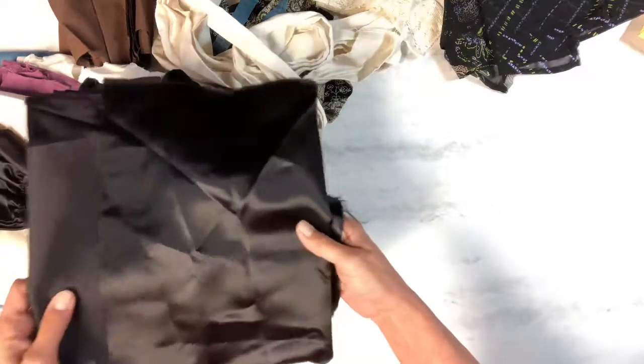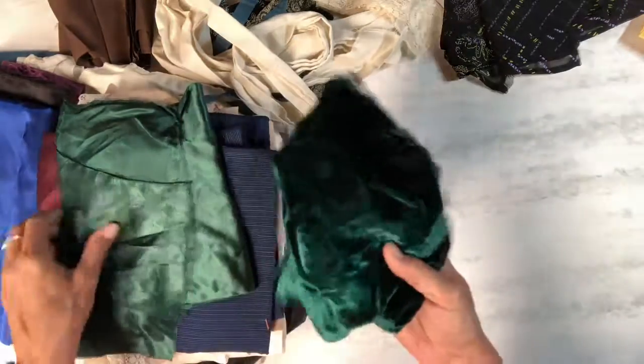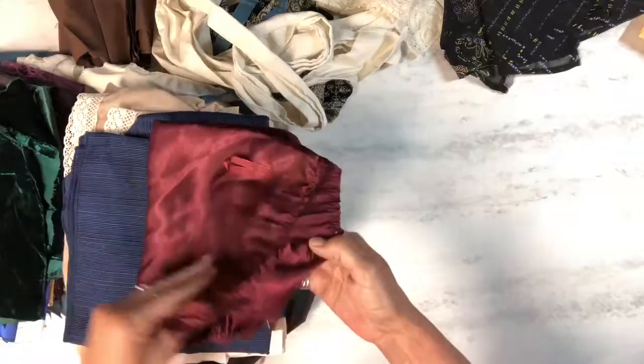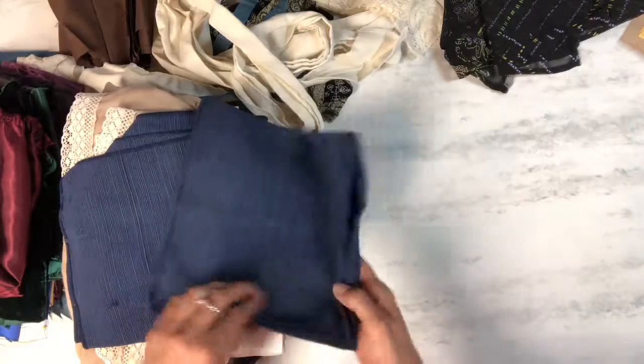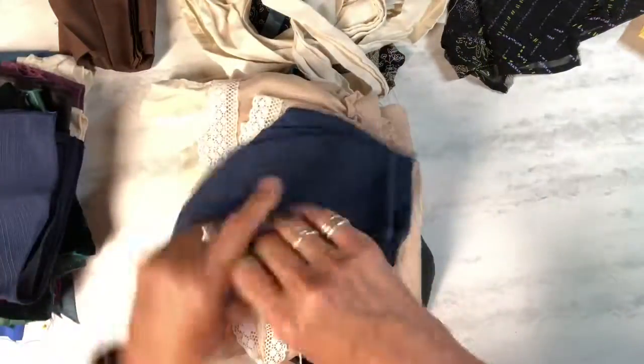This is a silky fabric. Another silky blue. That's pretty. This is a velvety. These all look like they were ripped off pieces of clothing. And I'm not sure what this was, but there we have that. There's a couple of these. Looks like these were like napkins. There's something. A couple of those.